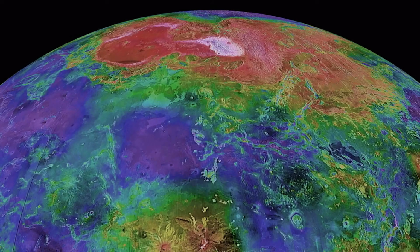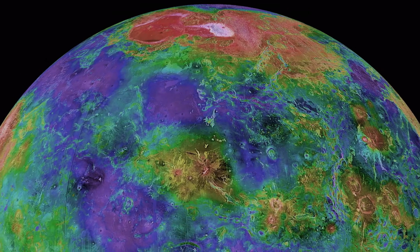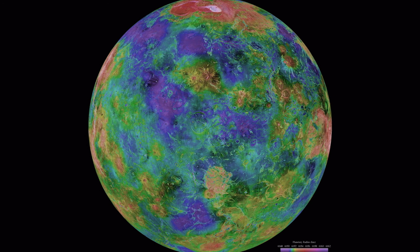Yet surveys of Venus reveal not all the planet was resurfaced. Rocks in the highlands are much older than the lava covering most of the planet. They offer a clue to conditions in the distant past. Kevin Baines discovered these rocks weren't born on dry land.